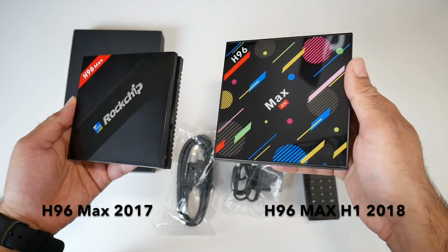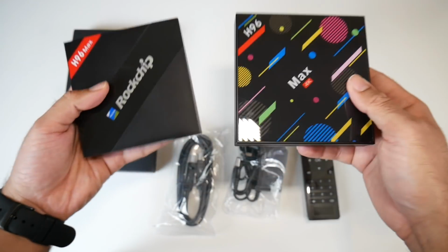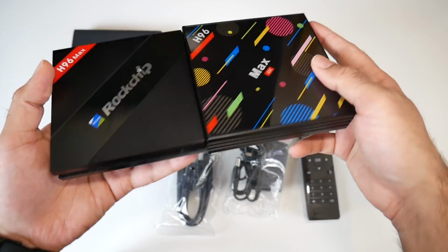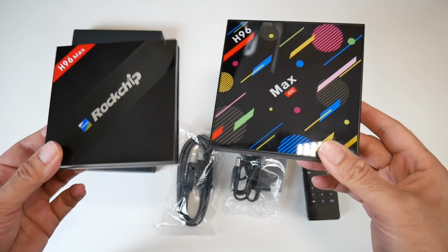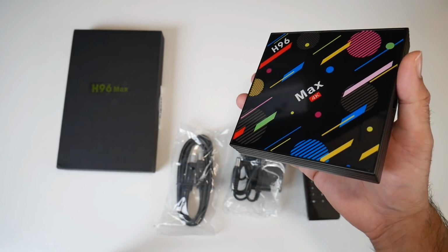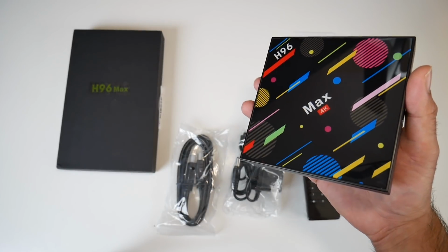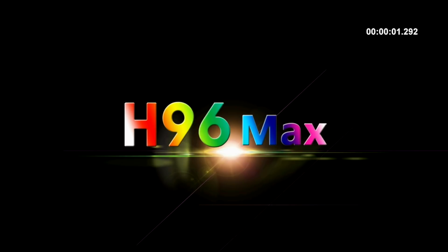Now just to compare the sizes, you can see the original H96 Max is a lot smaller and slightly thinner as well. I am going to do a more thorough comparison with all the H96 models very soon, so stay tuned. Meanwhile, let's get this TV box all hooked up to my TV and capture card, and let's find out how good it really is. I'll be right back.